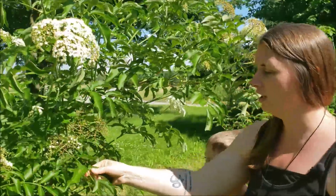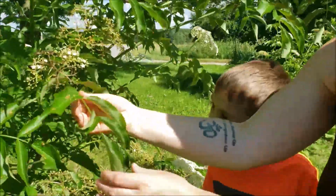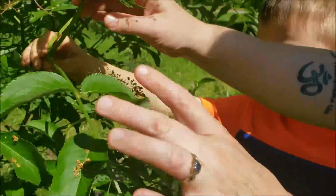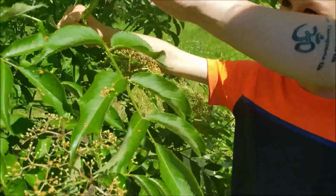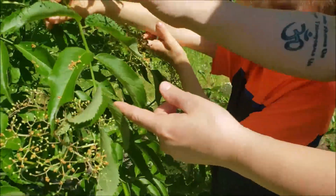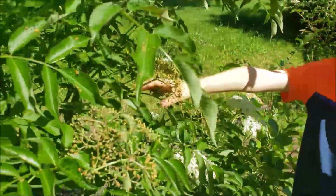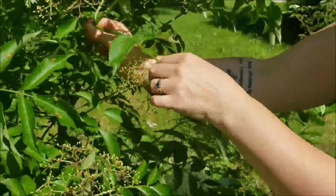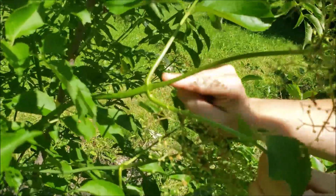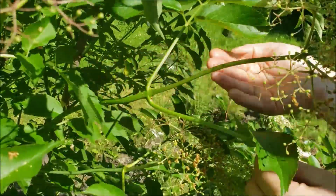Okay, so first we're going to take a look at the elder leaf. Now this is actually technically all one leaf with 7 leaflets that are divided into it. Okay, so you're going to see this. You're also going to see, and see if I can get my husband to get in close here, that the leaves are what we call opposite. They grow opposite each other up the stem.